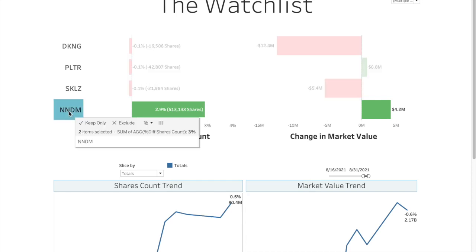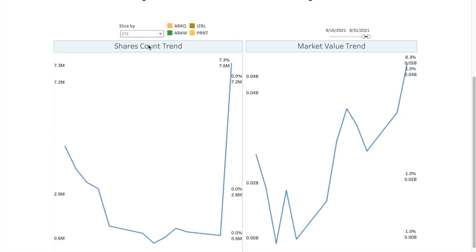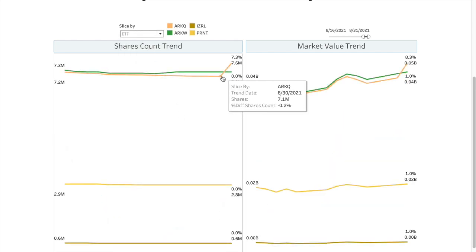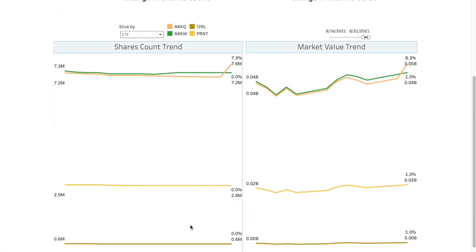But let's click on Nano Dimension and dive into where it was added actually, which ETF it was added to. So let's break it by ETF, and we'll find out. Okay, so it looks like it was added in ARKQ. ARKW had the maximum position for Nano Dimension in the past, but it looks like now ARKQ took over. Yep, we have Nano Dimension selected, and Print is constant, and IZRL is also constant. It's Q in which they have added more. So now ARKQ is the number 1 ETF for Nano Dimension.